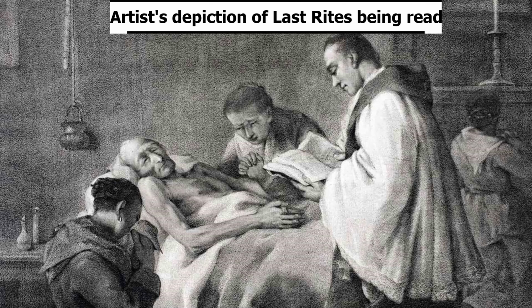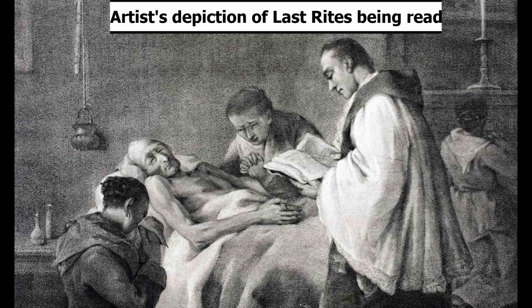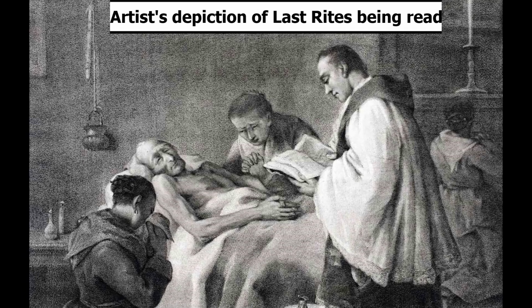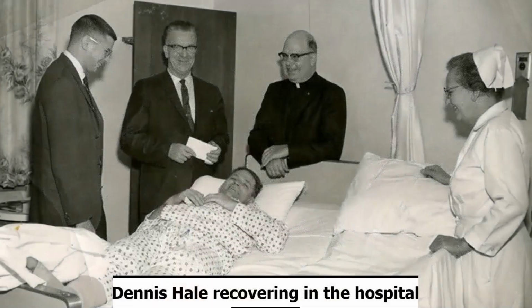For younger listeners, non-religious listeners, and anyone who just doesn't know, last rites are an elongated prayer speaking in the person of the one who is dying, asking forgiveness of sin, the mercy of God, and the intercession of the saints. They may be administered to those awaiting execution, the mortally injured, or the terminally ill, and so they figured Dennis Hale was on his way out.